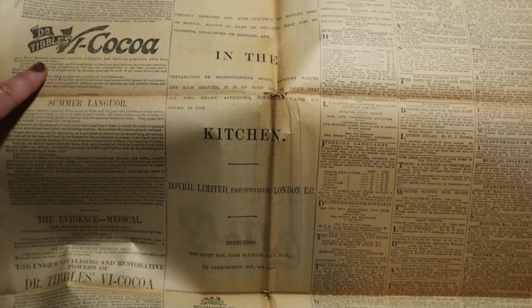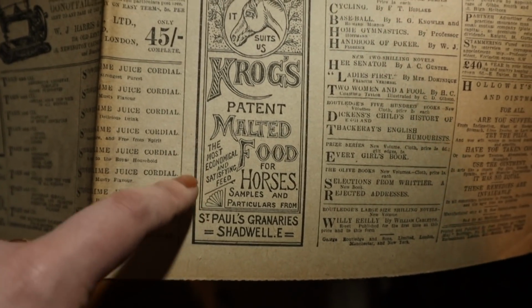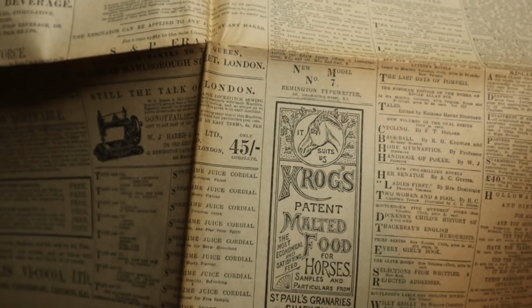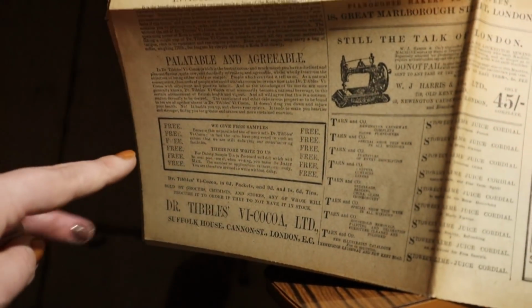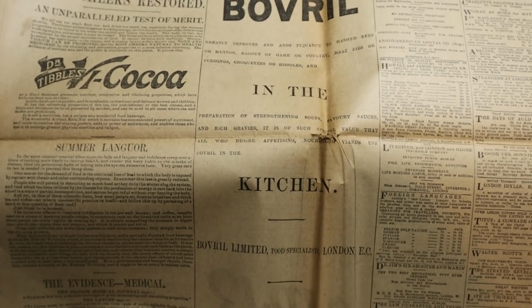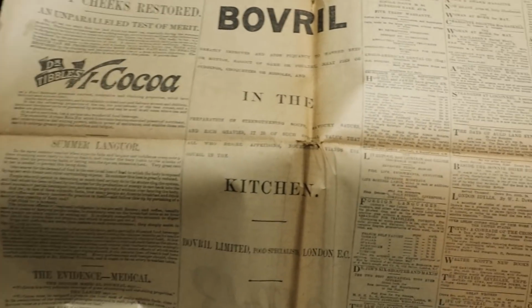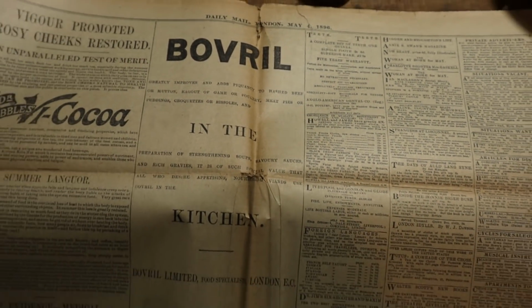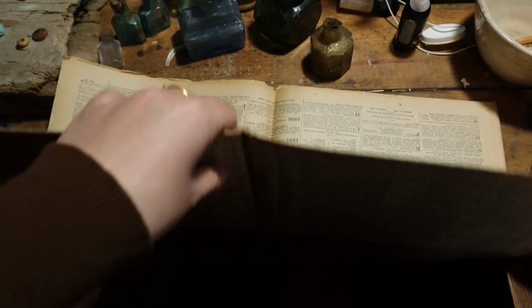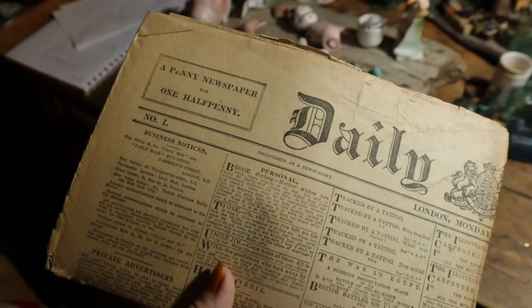That's amazing. But I want to find some Dr. Tibbles Vi-Cocoa. Krogs malted food for horses. How beautiful. There's some incredible ones. Tibbles goes all the way down here. Look how much of a thing they have, more than Bovril. It puts things into perspective when you find bottles like this. You could imagine that they had adverts like this in newspapers. I love it. I've also just seen a complete set of teeth for one guinea, but we will save reading this for when we next find a tooth. So thank you very much, Malcolm. It is incredible, and the book, which we will be talking about, I've been reading, and it's incredible.